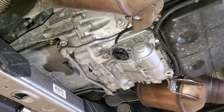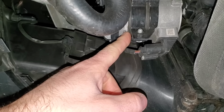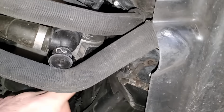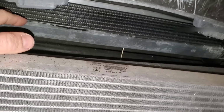No leaks from the transmission, no leaks from the engine. Let's take a look at this intercooler system. Here is the pump. RennTech sells a better pump for these cars, but this looks stock. Yeah, see the Mercedes star right there, so that's the stock pump. And then we have the heat exchanger in here that looks factory as well.